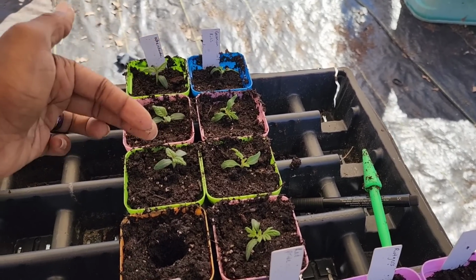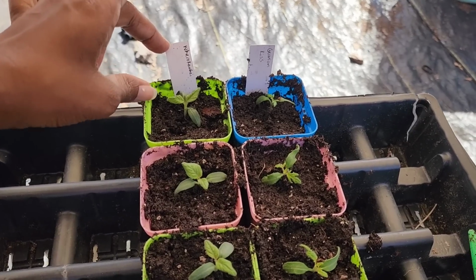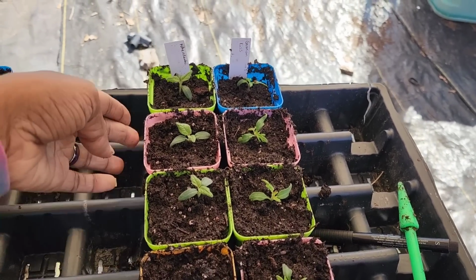I had 4 German Kiss, and I forgot how to say this. This is an Indian variety and it does not look anything like it says. I wrote how you pronounce it on the packet, but I don't have it right now. But I did get 3 of those.